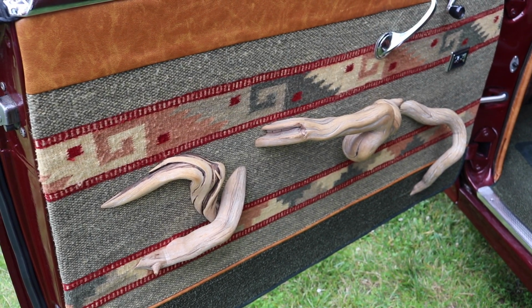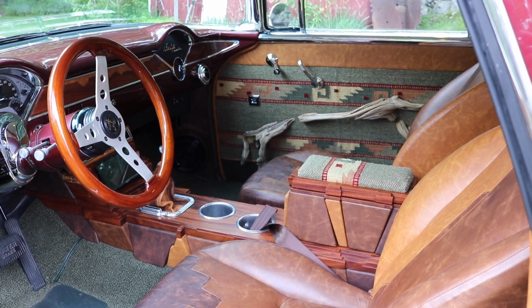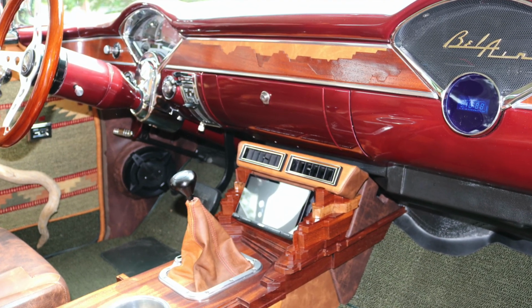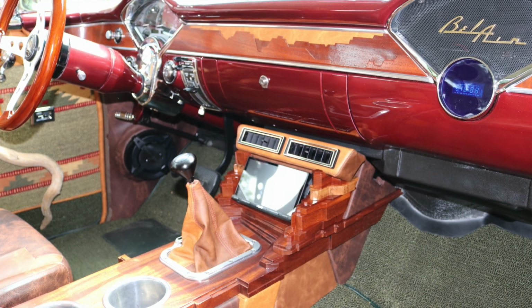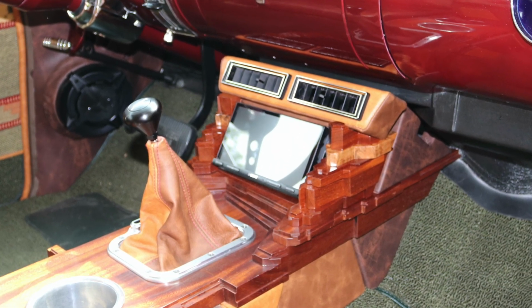So you see those on the doors. Driftwood serves as armrests and accents, while the door panels have a Navajo rug flavor. The console and other parts are also made of wood. The wood is actually African mahogany because the color goes great with the color of the car, and because I have a stash of it upstairs in my shop.